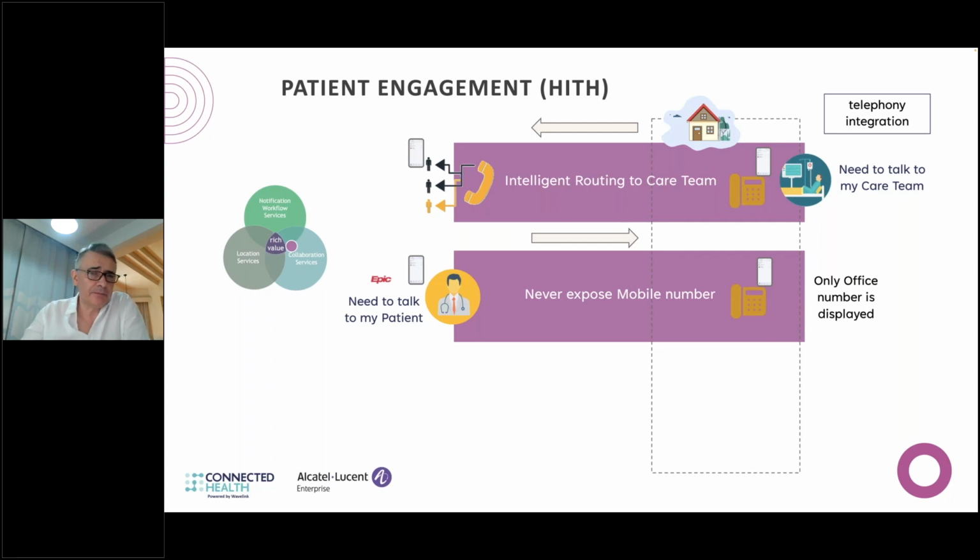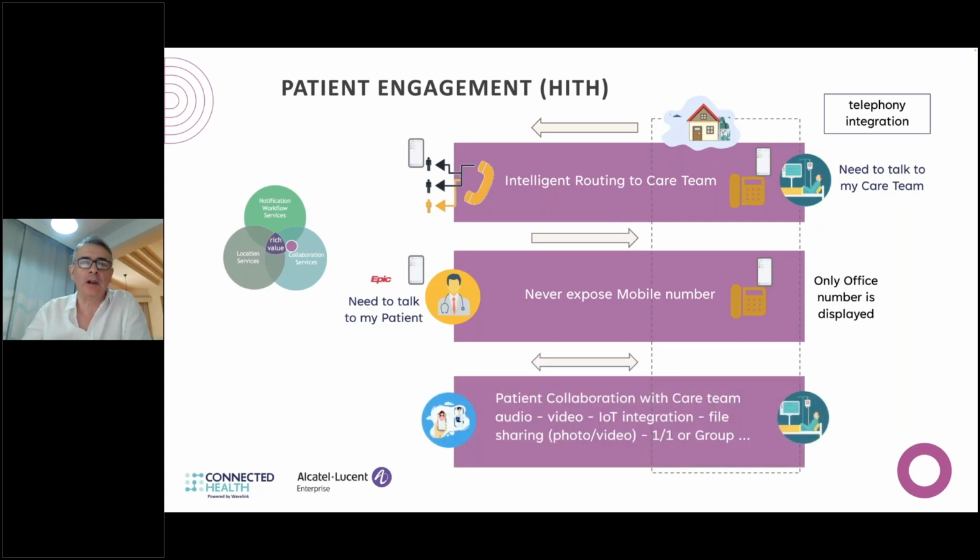You see here the Epic. We have a solution that is coming, integrated with the Epic Haiku, which is one of the mobile applications of Epic, where you can make a phone call through, for example, the parents' or whatever number that is registered in the Epic database. Now again, if you press on it, the doctor will make a GSM mobile call, again exposing their mobile number. We developed a technology that will reroute this and put an office number instead. So again, to make sure that nobody exposes their mobile number even while they work from their smartphones.